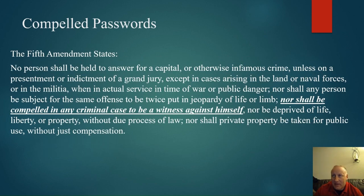Can the suspect refuse to answer and claim that it's a violation of his Fifth Amendment rights? Well, let's take a quick look at the Fifth Amendment. The part we're going to be primarily concerned with is the highlighted part that says a person shall not be compelled in any criminal case to be a witness against himself.